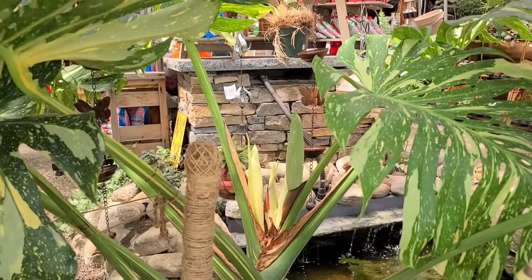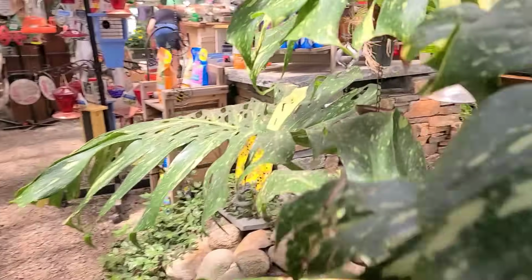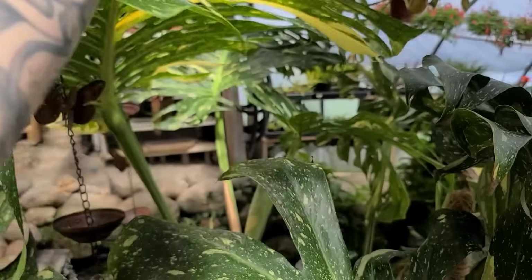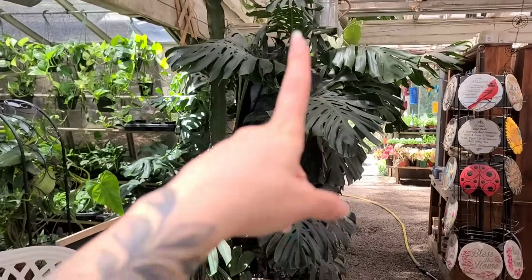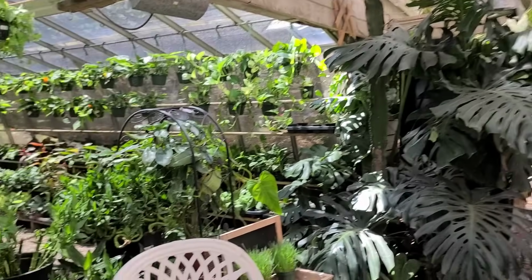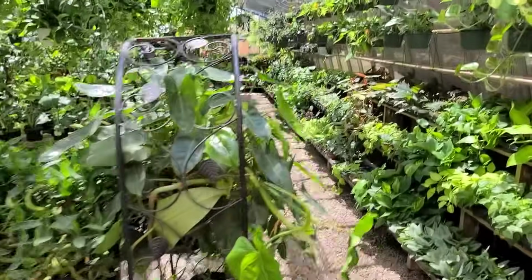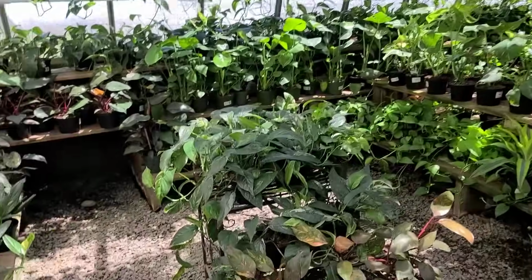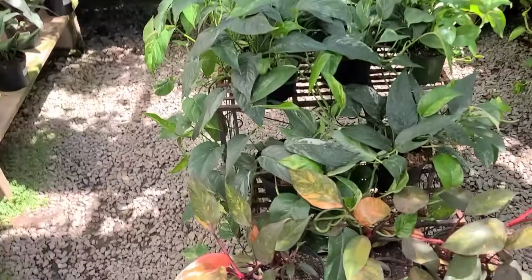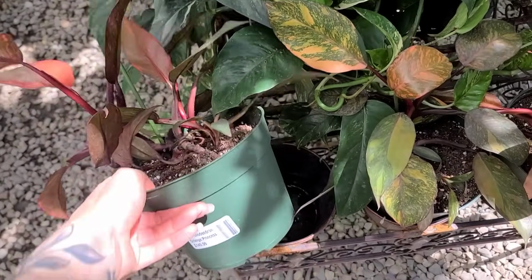This thing is massive. It's so crazy. Like literally could live under here. Even just this regular green one is stunning. Okay, let's see what's in here. This is where they keep a lot of their pothos, philodendron. Are these orange princess? These things are huge. They must have up-potted them.